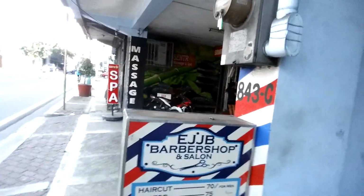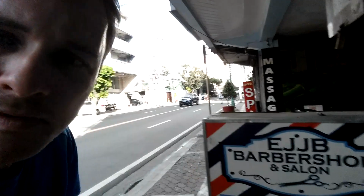This here on the left, I actually got a haircut here a few days ago. This is a barbershop, and I believe it's the cheapest haircut I've ever gotten. It only cost me 50 pesos. Excuse me, 70 pesos. And 70 pesos is probably less than $2, between $1 and $2 US. So I think it was quite nice to get such a cheap haircut.